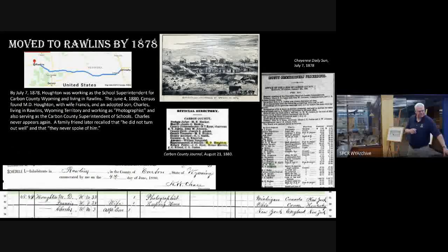This is the census from 1880, where he's listed as a photographist. Okay, so he has a photographic studio. What I love about this is, you know, Carbon, he had a tendency to draw things more beautiful than they are.